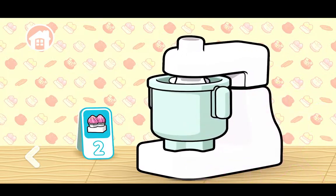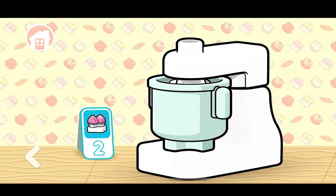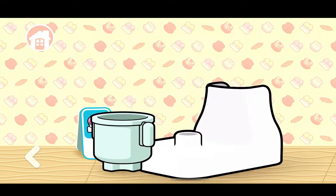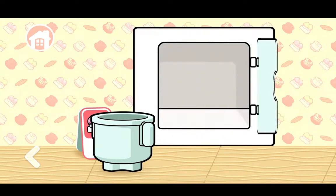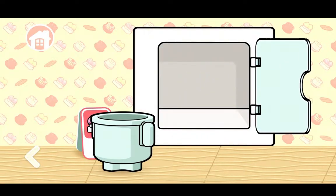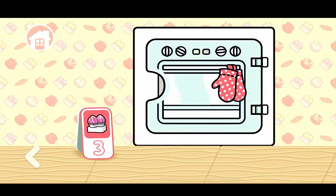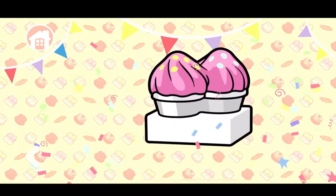The third step, we need to put our cupcakes in the oven. Close the door and wait. And here are our cupcakes.